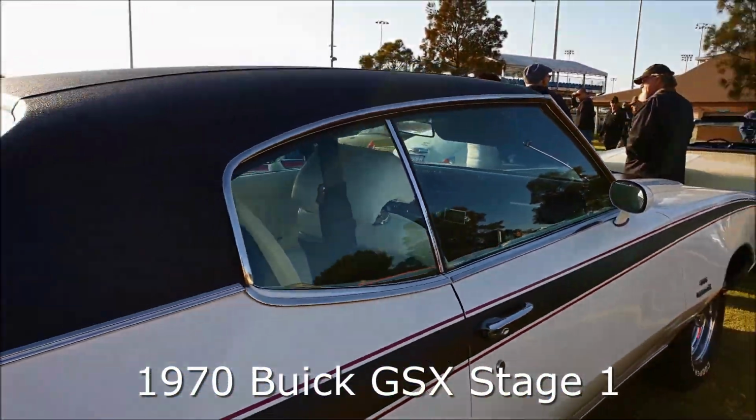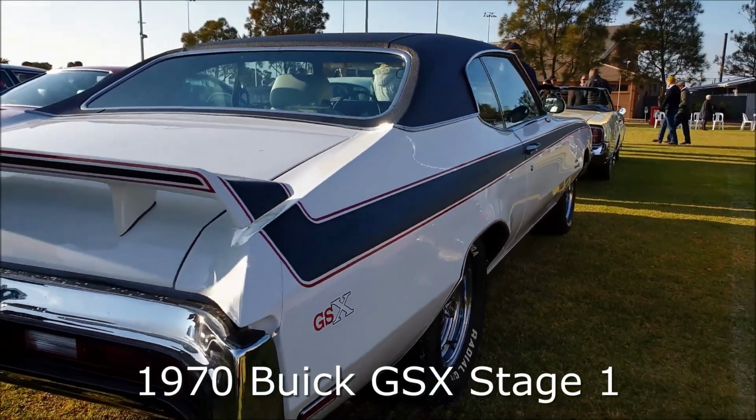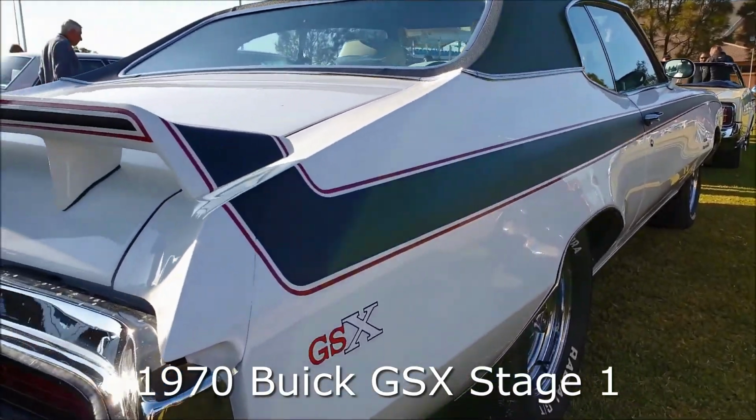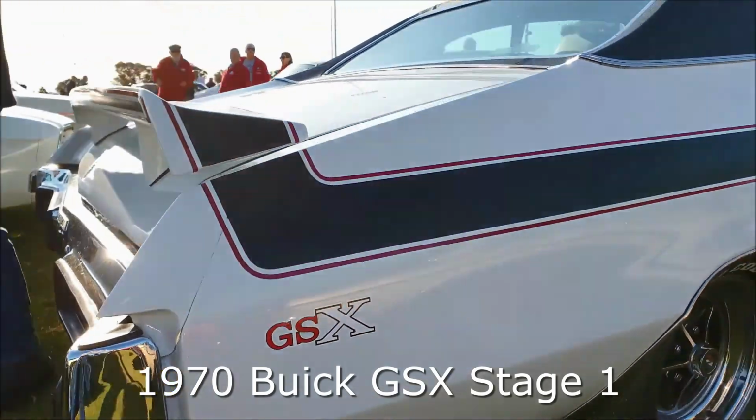Its bold stripes and spoilers warned others. This wasn't a normal Buick. With low production numbers, it's a collector's dream. It deserves more fame than it gets in the muscle car world.